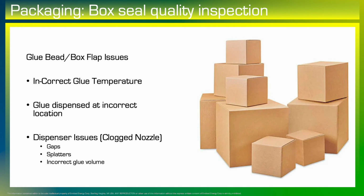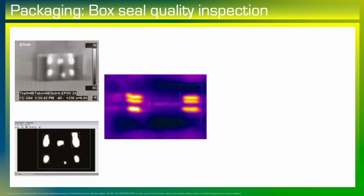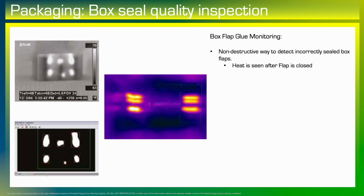There are several other problems that can start to arise, most of which are temperature related or can be seen with thermal imaging. One of the cool things about box flap monitoring is we're not actually going to perform it by looking at the glue, which would be considered a pre-process validation. We actually look at it after the other flap is closed over the top of it.